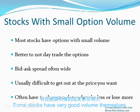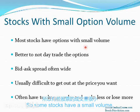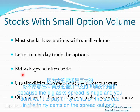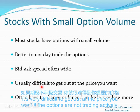Some stocks have very good volume themselves, but their options often don't trade very actively. So some stocks have small volume, and in general it's better not to day trade options if the volume is small, because the bid-ask spread is huge, and you don't want to pay 30 cents on the spread in and then 30 cents on the spread out, because it's very difficult to make much of a profit. Also, it's very difficult to get out at the price you want if the options are not trading actively.